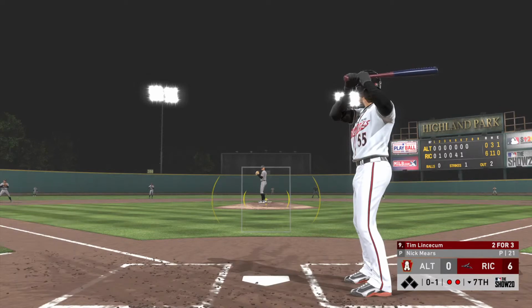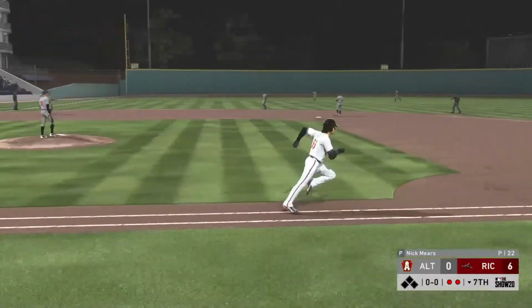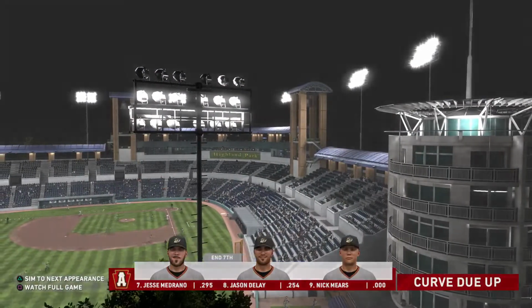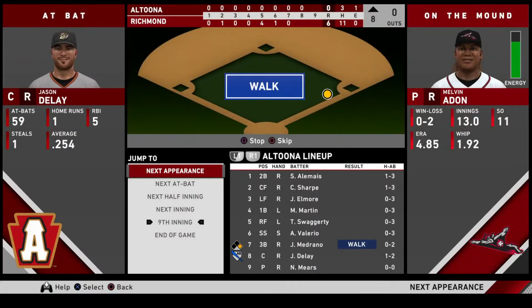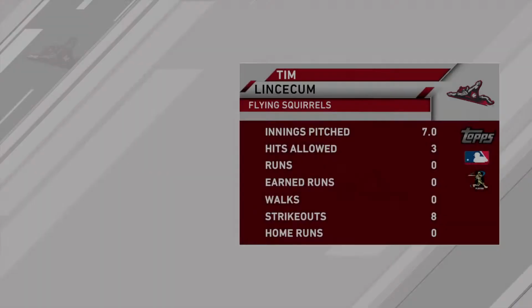Hey, let her rip one time. A pitch on its way. Now a swing and a ball popped in the air back behind short. And that will conclude matters here in the 7th. Nothing across this half. 8th inning coming up. The Flying Squirrels are on top, 6-0. Melvin Adone. And tonight's game comes to a conclusion, 6-1 the final. The Flying Squirrels.